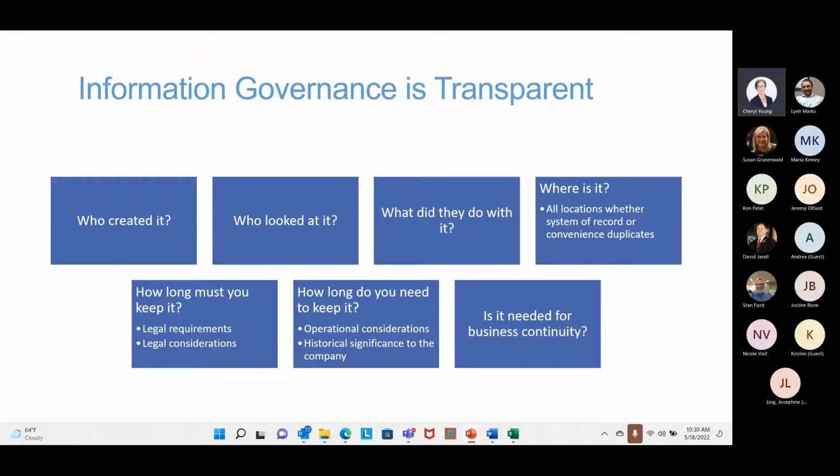And then getting back to, is it needed for business continuity? What do you need to get up and running after a disaster? And where are you going to put it? So the guideline on there is usually 40 miles away is where the backup should be to get you out of any kind of a regional natural disaster. For something like a disease, you want to have people trained on how to get to the information as well.